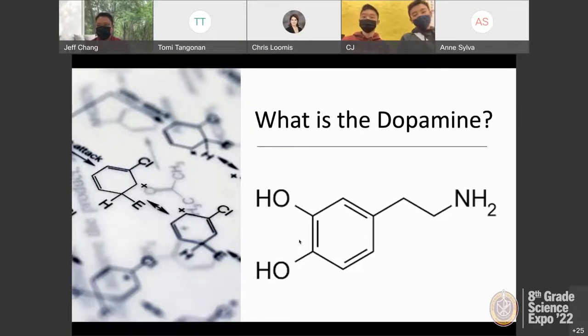So you're probably wondering, what is dopamine? Dopamine is a type of neurotransmitter that makes your body get addicted to things because it's expecting a reward, and it's a big part of ourselves that makes us think and plan to do things. It also makes us feel a lot of pleasure when we do things.